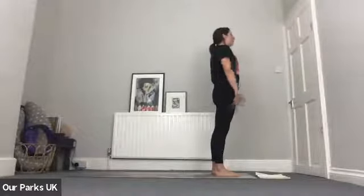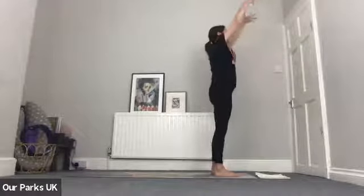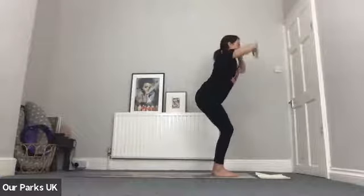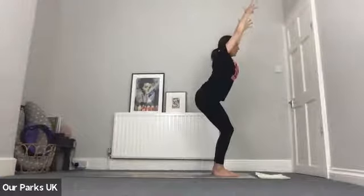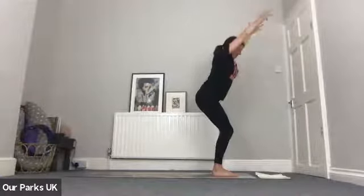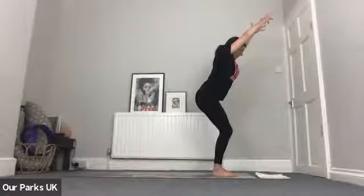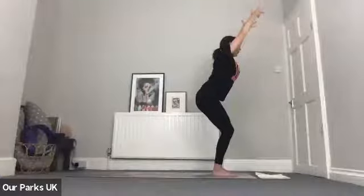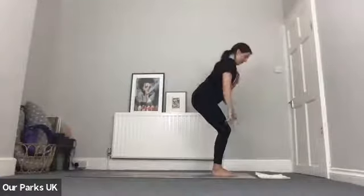As you exhale, reach the arms up in line with the ears. Bend the knees, send the bum back. You don't want the knees to go over the toes. Bring yourself into your chair pose. Engage the core here. Chair pose. Really, really good for your core and your pelvic floor strength. Make sure the knees don't go past the toes.